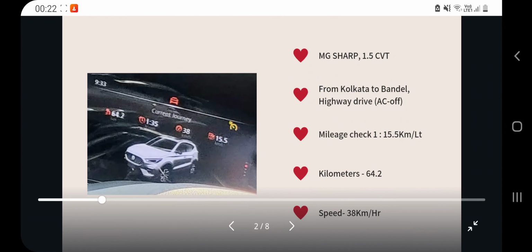So this is the first slide. As I said, I have an MG Astor Sharp 1.5 CVT, and we traveled from Kolkata to Bandel. Most of it was on the highway, and the AC was off while we were going. As you can see from the screenshot, the first mileage check that I did showed up at 15.5 kilometers per liter after doing 64.2 kilometers, which is really, really good. The speed that we averaged was 38 kilometers per hour.